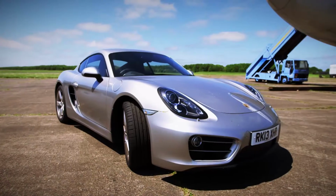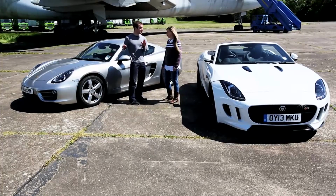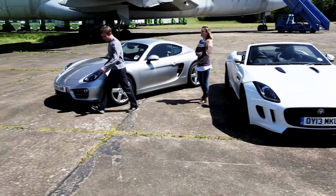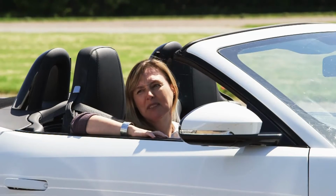But you'd take the Cayman? You already know that. I think it's better to drive. I'm confident it would be better to live with, and it's so much cheaper. But it's so predictable. Well, the fact is that I can't even nearly afford either of these cars. So I'm going to be in the cheap seats for the way home. Are you coming? No thanks, I'm off to take my dad for a spin.